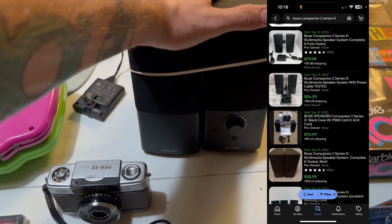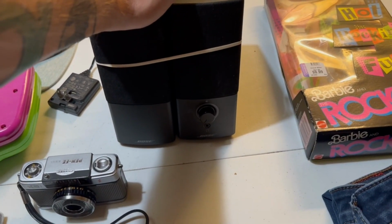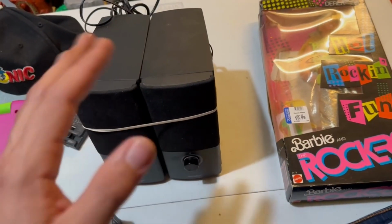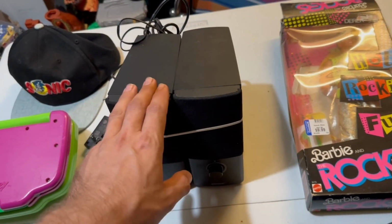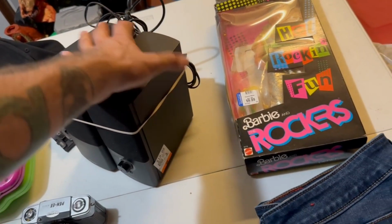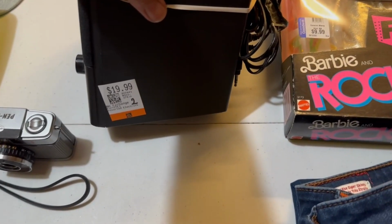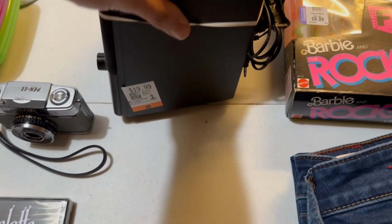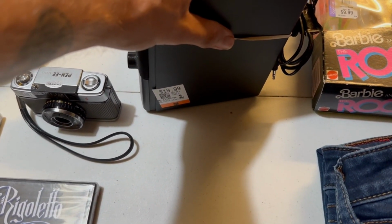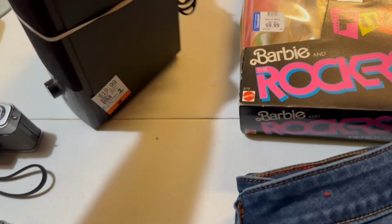280 sold. If it was 70 listed and 70 sold, that would be a 100% sell-through rate. But this is almost a 400% sell-through rate, which means it should work its way through my eBay store very, very quickly. I did pay up for this, and the reason I was willing to pay as much is because, if they're working, and I still have to test them, they will sell within a few weeks at most. I paid $20, and they go for about $70-ish, give or take, plus shipping.